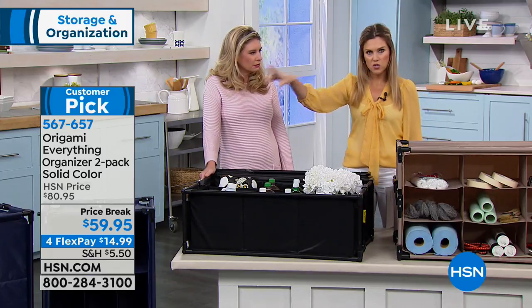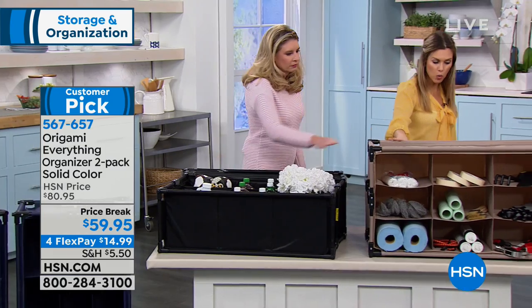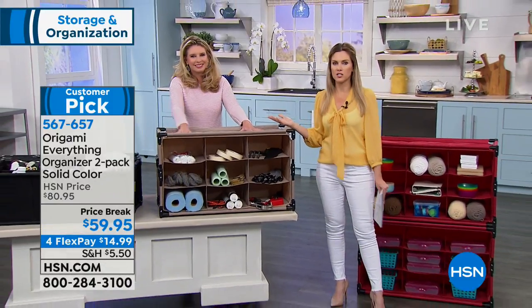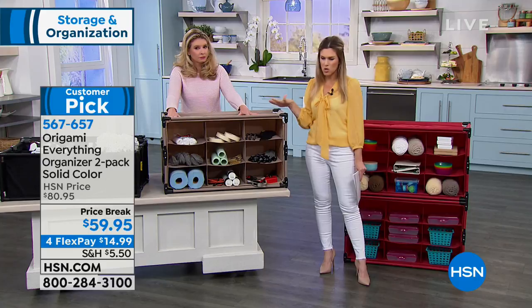So navy, you get two. You can choose the black, you get two. Here it is in the taupe. Right. And I love that we have the taupe set out horizontally because again, this is called an everything organizer. So it's a pop-up shelving unit. It's a pop-up bookcase. Yeah. You can put anything that you want into it.